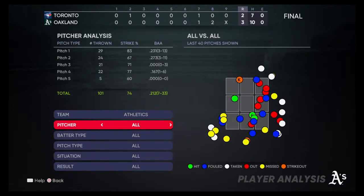Here's our final line score this afternoon. First for the victorious Athletics, 3 runs on 10 hits, no errors.